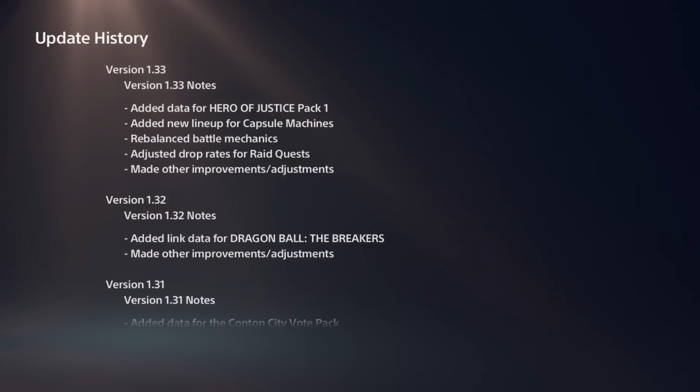Officially, at least on the PS4, PS5, it's been referred to as version 1.33. But when we get into the game on the titles menu, it might say 1.8 or something. I forget what it will be. Version 1.33 notes: added data for Hero of Justice Pack 1. Not a surprise there. Added new lineup for the capsule machines, the new figurines for the Hero Colosseum. If you're into that, congratulations. I will probably not cover that in this video.